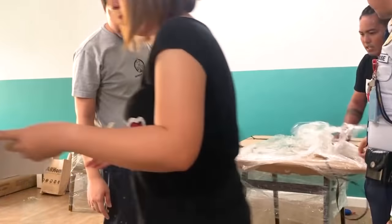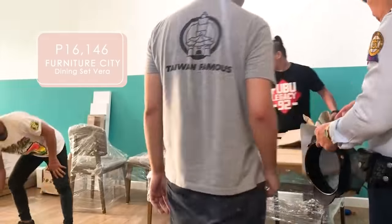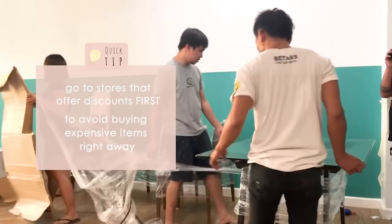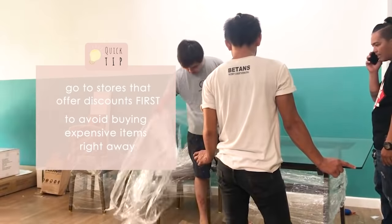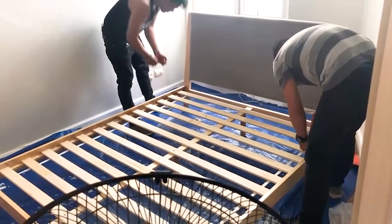We got this dining set with a 15% off discount. Whenever you buy large pieces like furniture, it is very important to look for stores that offer huge discounts first before going to other stores that don't have any promos. We also got this wooden queen bed frame for 10% off from the same store, which offers free assembly.